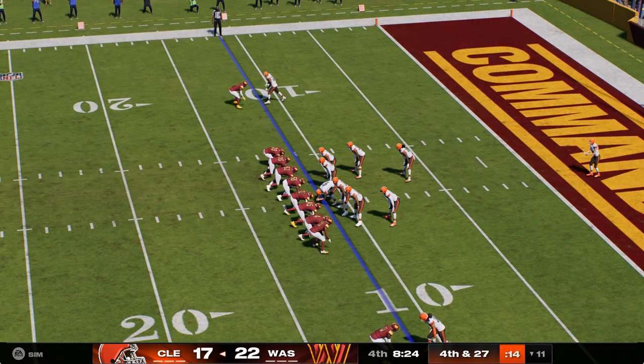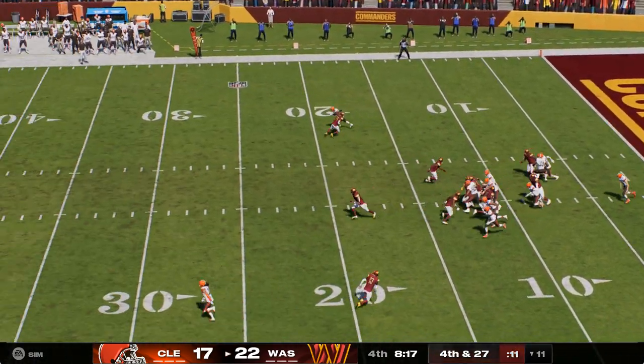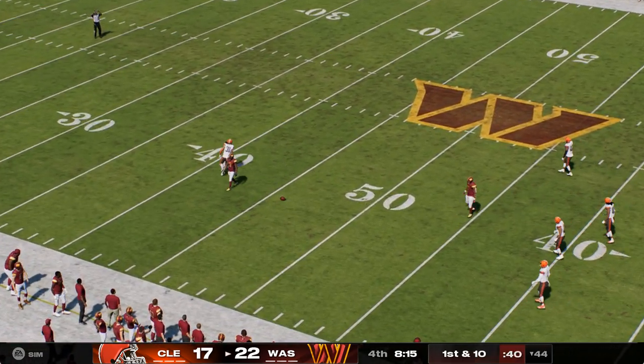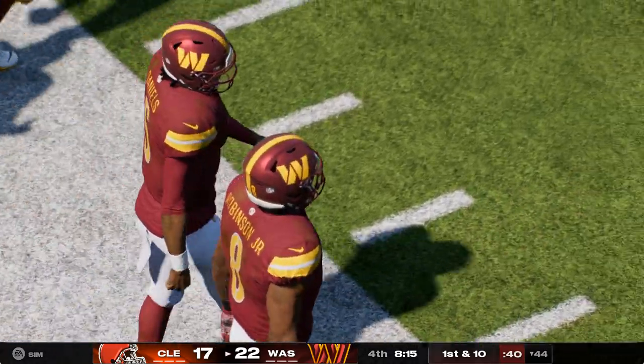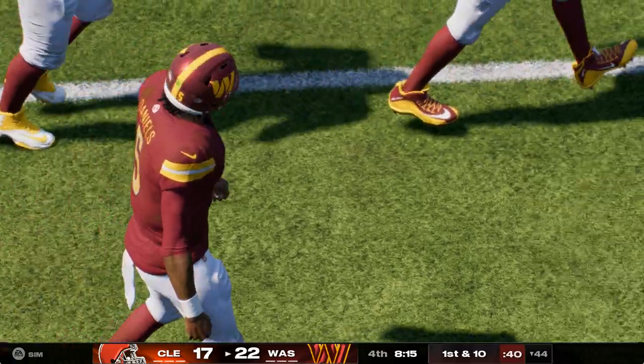They're out now, ready to punt it. And after that drive went backwards, he's going to send this one forward. And he makes the fair catch inside the 45. We don't get a return out of that punt. And the Commanders will go on offense.